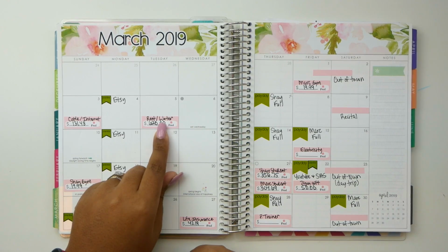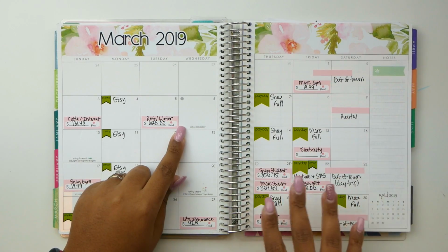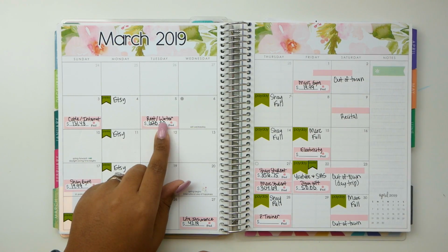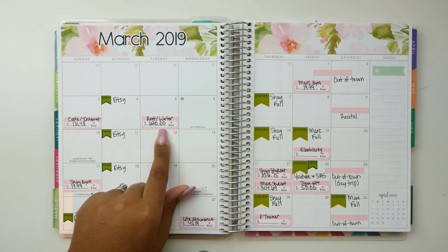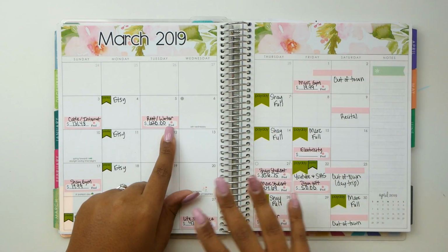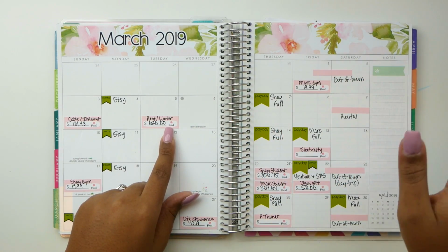The 5th is when our rent/water is due. I'm going to explain all of these bills momentarily when we flip the page, but our rent/water is $620, and this bill is on auto pay. All of our bills are on auto pay. 100% of our bills are actually on auto pay.